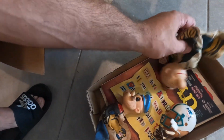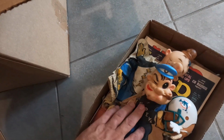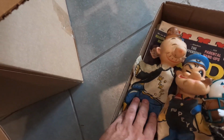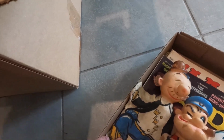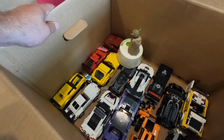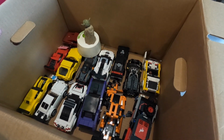Oh, yeah, I forgot to put that outside. But these are from, I think, the 50s. I had a Mickey Mouse like this, Popeye and Wimpy. These are in the box too. And then I picked up all of these cars at a local garage sale.